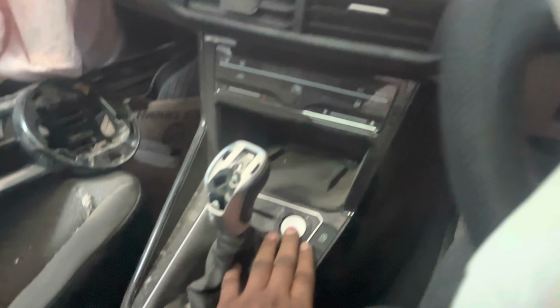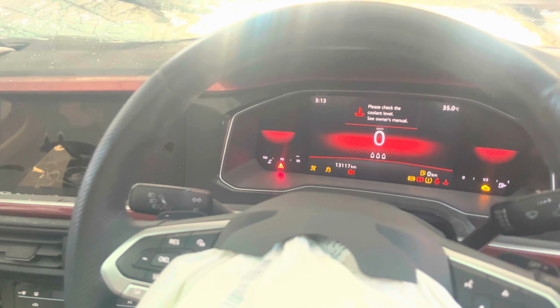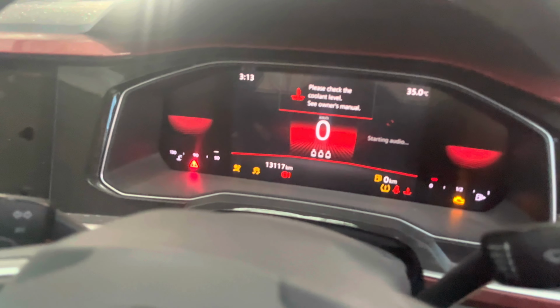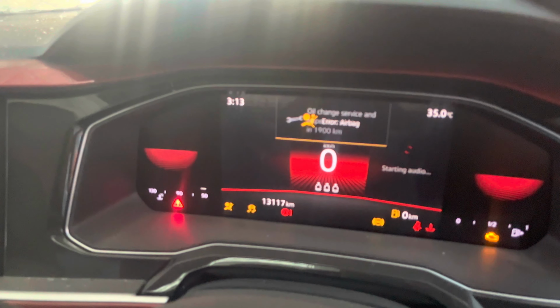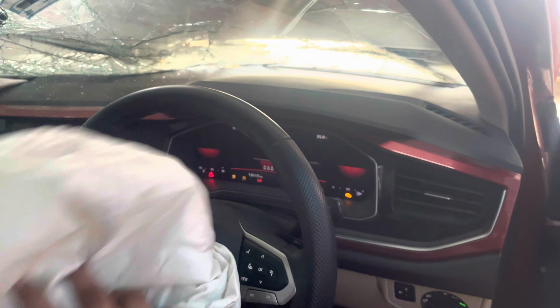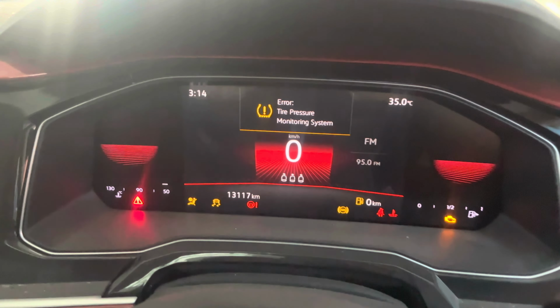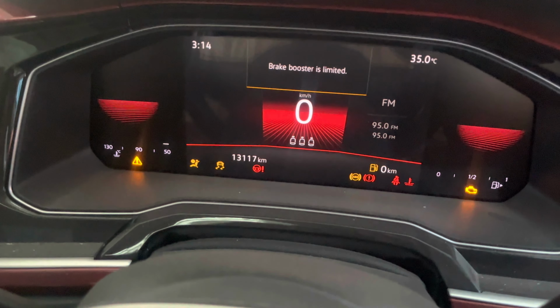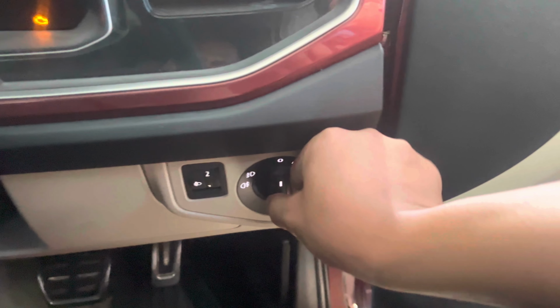1, 2, 3. Oh, yes, it turned on. It says please check the coolant levels. It's bad. Airbags. Just look at the airbags. They are blown up. Yeah, gone. Obviously, it will say that. Oh my. Tire pressure monitoring system. Oh, there are so many lights on the dash. What happened to the cluster? It suddenly turned off.